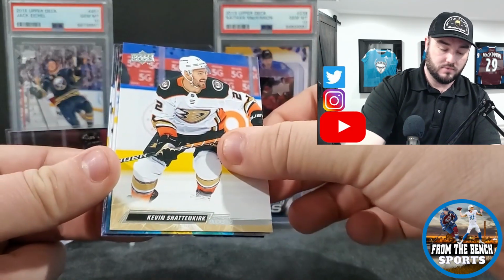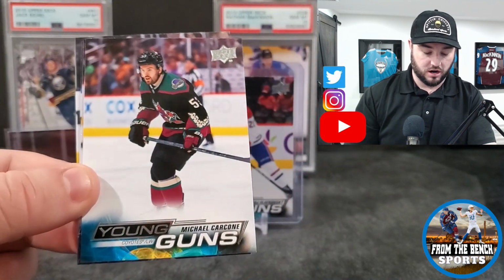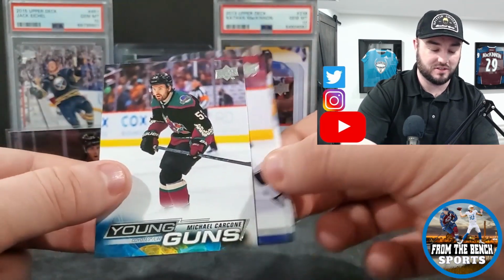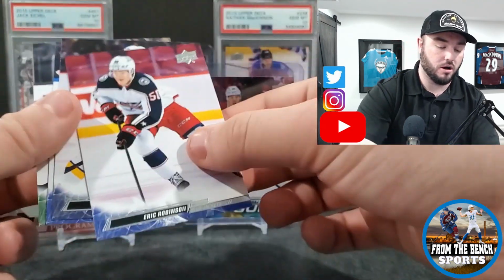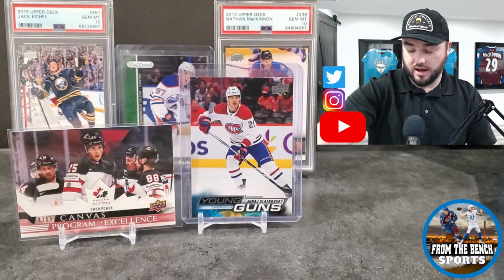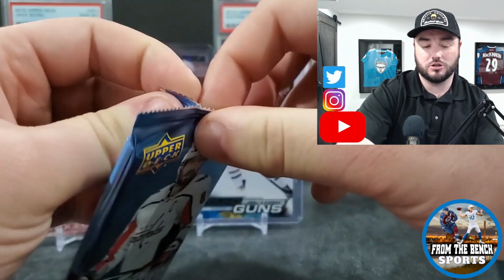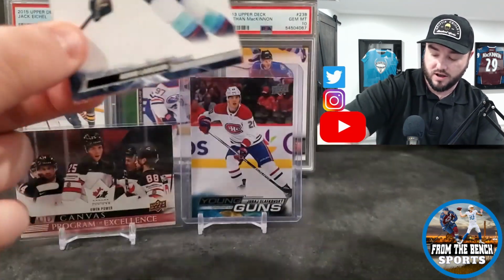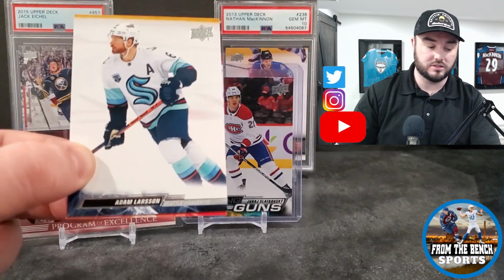So Kevin Shattenkirk, next young gun is going to be for the Coyotes. Michael Carlson is the next one. We're already playing with borrowed money here. We got the Owen Power and the Slavkovsky. So Michael Carlson is our next young gun. Eric Robinson, Philip Tomasino, Varley, and Matt Dumba. World Juniors, 3 goals, 3 assists, for 6 points. And then he played in the World Championship too, just like Adam Fantilli. He had 8 games played, 3 goals, 2 assists for 5 points. So a couple less games than Fantilli, but actually had a couple more points than him at the same time.